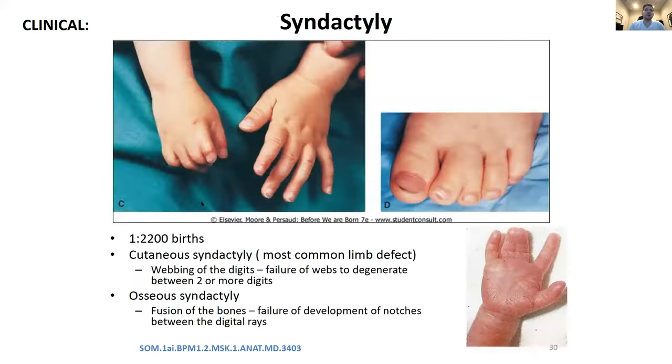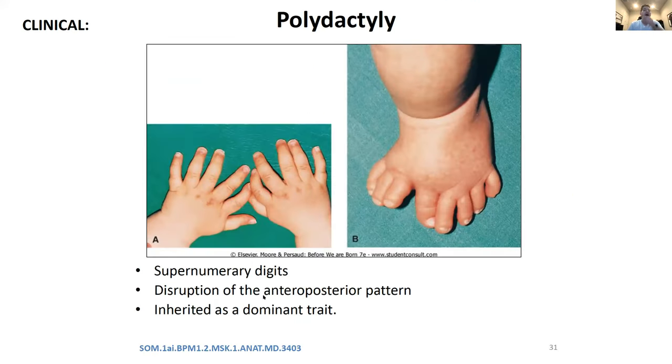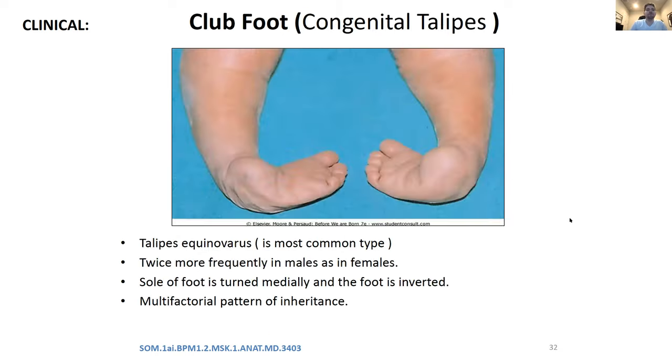So let's put it this way. If they put both there, I would put Sonic Hedgehog, but Hox has to do with the repetition, like the vertebrae. So if you're thinking extra digits, yeah, but I think more of intervertebral problems, you can get a Hox because it's like the repetition pattern. But for this, if they specifically said anterior posterior pattern, you're thinking Sonic Hedgehog because it is responsible for that, right?